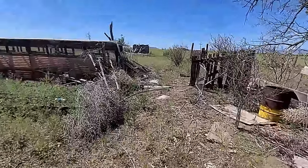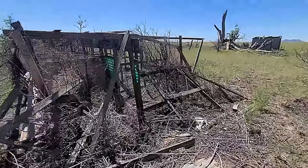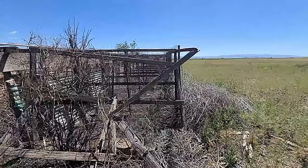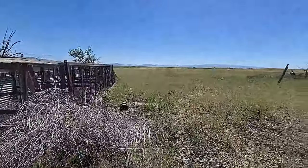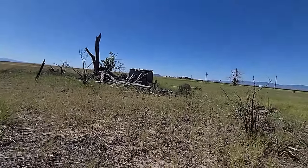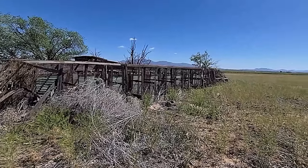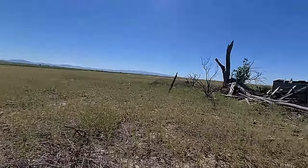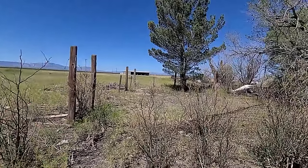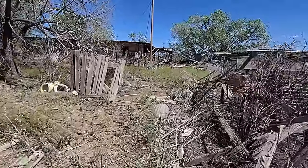Let's check this out real quick. We're out here already. Not sure what these pens were for back here. You can just see there's nothing, but there's a farm out in the distance over there. Maybe this was once part of that farm, or I have no idea. It's pretty far off in the distance, however. There's something across the road right there. I'm not even sure what that is.